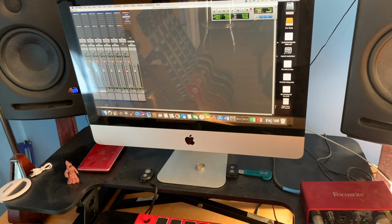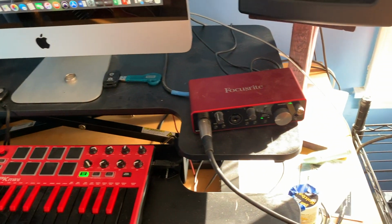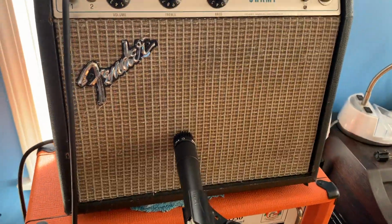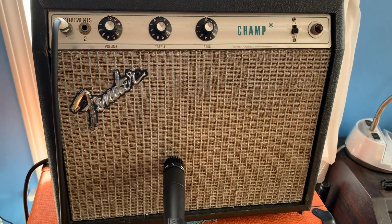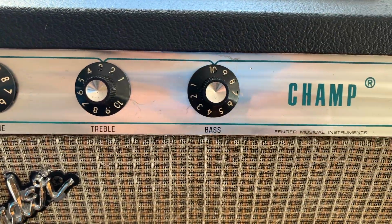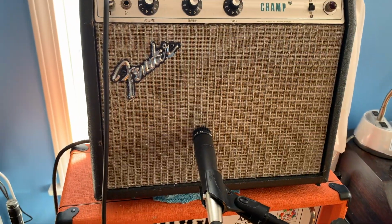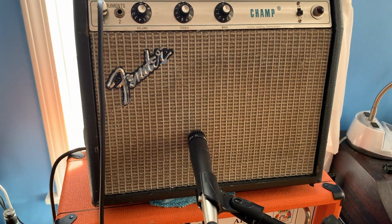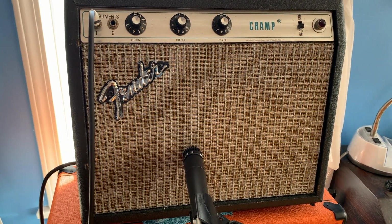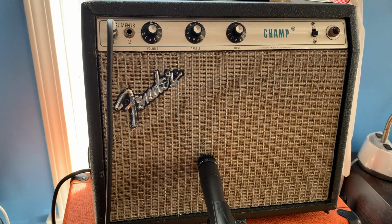All right, so the setup today is pretty basic. Just running an iMac with Pro Tools. Got a Focusrite. Running a 57 straight in front of a 1976 Fender Champ. All original. Got the volume on 10, the treble on 3, and the bass on 10. This is the tone that I like the best out of it. Just real basic. I'm going to probably run a little reverb and delay post-production just to round out the sound a little bit. But real plain Jane. We'll hear what these guitars truly sound like in comparison.